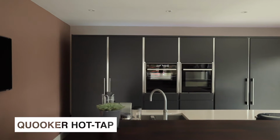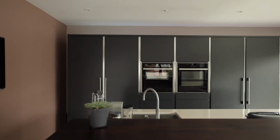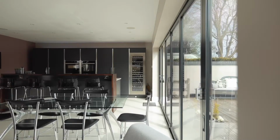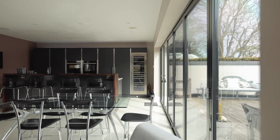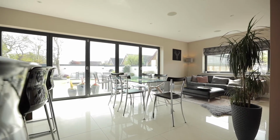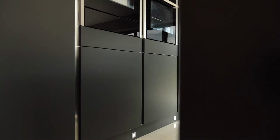Now, over my shoulder we've got a full-length fridge, a full-length freezer, and I think the largest wine cooler that I've seen for quite some time, which by the way would come in useful, because if ever there was a home that was tailor-made for entertaining, then I've got to say this is definitely it. So with that, come with me as we take a 360-degree tour of this magnificent family room.